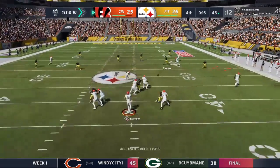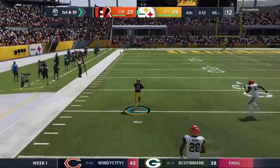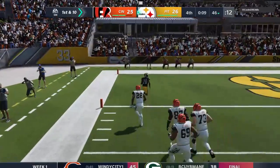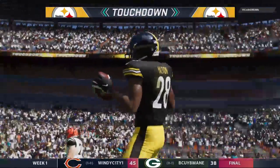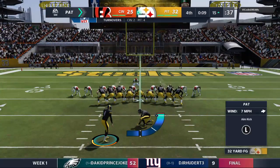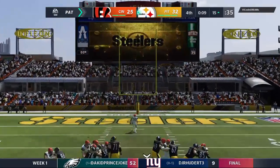Here we go with Burrow. And, oh, a crusher there as it's intercepted. Picked off by Mike Hilton. And he brings this one back. It's a pick 6 for a Steeler touchdown. Steelers. And so much for the game-winning 2-minute drive. I think that interception return there pretty much seals the deal.